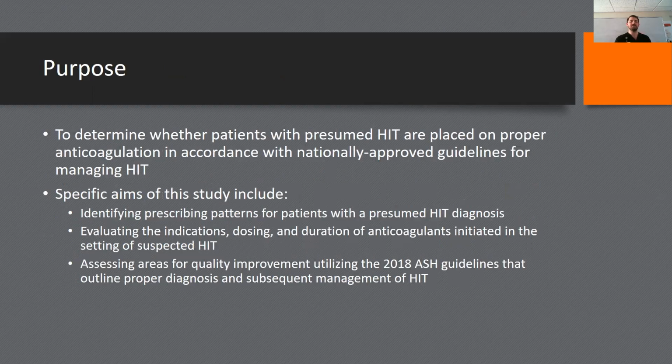So the purpose of the study was to determine whether patients with presumed HIT are placed on proper anticoagulation in accordance with nationally approved guidelines for managing HIT. Specific aims include identifying the prescribing patterns for patients with a presumed HIT diagnosis, evaluating the indications, dosing, and duration of anticoagulants that were initiated in the setting of suspected HIT, and assessing areas for quality improvement utilizing the 2018 ASH guidelines that outline proper diagnosis and subsequent management of HIT.